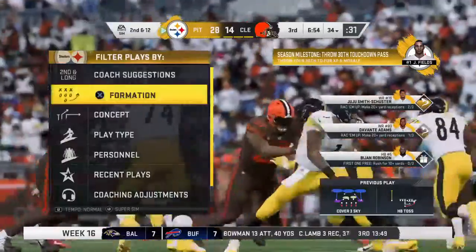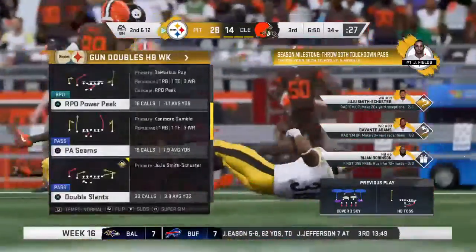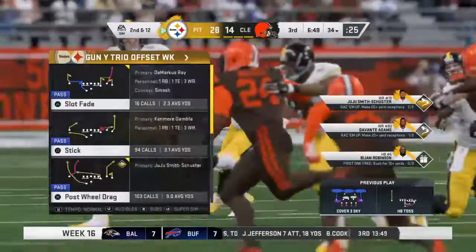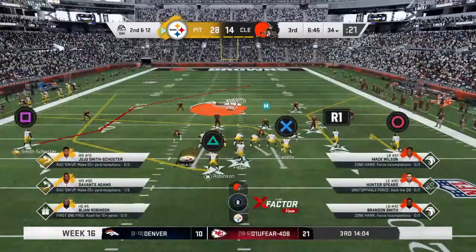And plays like that are exactly what this defense needs here early in the second half to give it a little spark. I think their halftime adjustments, what they talked about, maybe it was just a little inspirational speech. Who knows? But looks like they're ready to go.